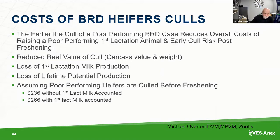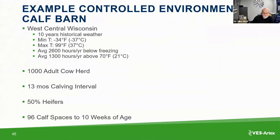And so out of Dr. Overton's work here, we came up with the $266 for the milk loss and the culling loss, the expenses of treatment, and all that are involved. So that's what we're going to use as our number when we look at the cost of a ventilation system.